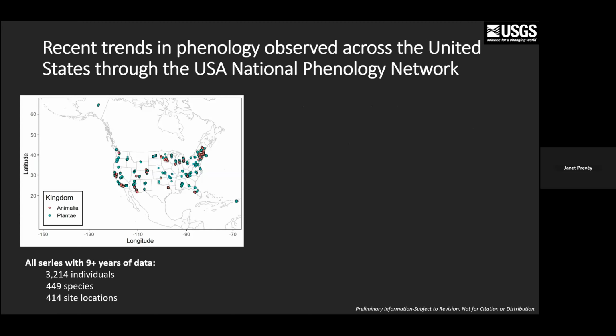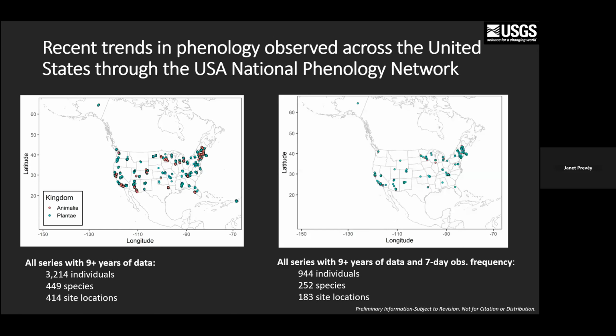All right, so here is a map of all of the sites that currently have series with 9 or more years of data across the National Phenology Network database. The sites with animal observations are in red, and those with plant observations are in blue. And you can see that we have over 3,000 individual series of more than 9 years, which is amazing, on almost 450 different species and over 400 different sites. Now, if you exclude any observations that do not have a prior no observation in the last 7 days, so the most temporally precise observations, it gives us many fewer series, but it's still over 900 individual series, 252 species, and 183 sites, which is pretty impressive.